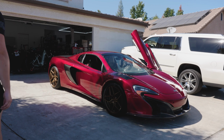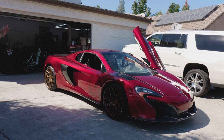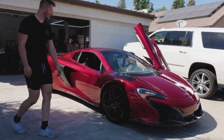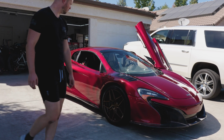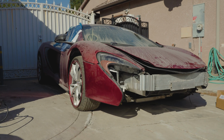This car is absolutely beautiful. Wow. That color combination is just fantastic. And now that the car's lowered down again, it looks so much better. Wow, I can't believe this thing is mine. That is insane.